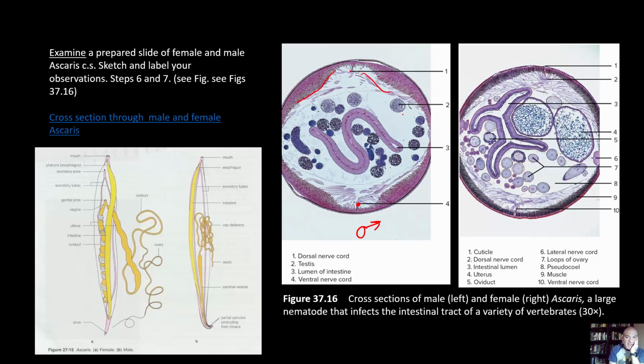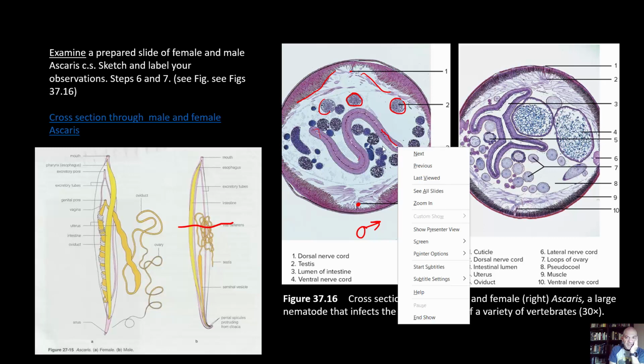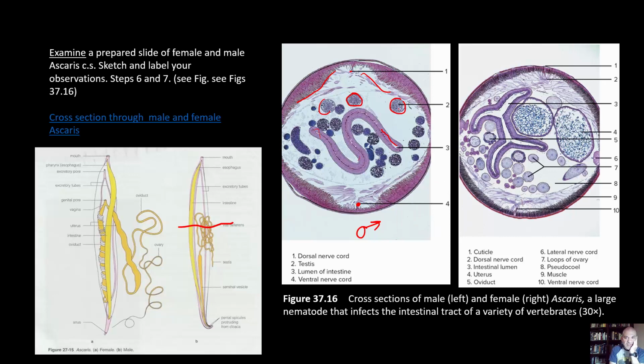And then number two, here's your testes, and then you have another section through it. Remember the testes, if we were to section through there, you're going to get sections through several of the testes. And then here's a flattened out intestine, and the space within there is the inside of the intestine, or the lumen of the intestine. And if we were to point right there in that fluid-filled space, that's your pseudocoelom. There are other structures in there, including the vas deferens, but just stick to the things that are identified here in this image.